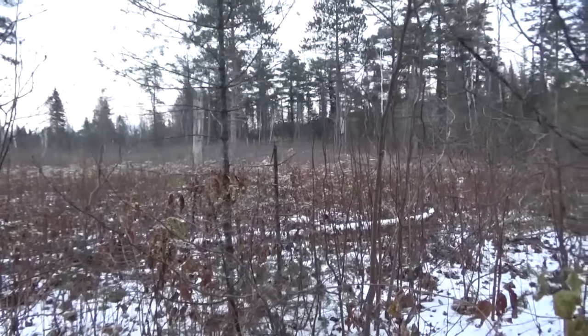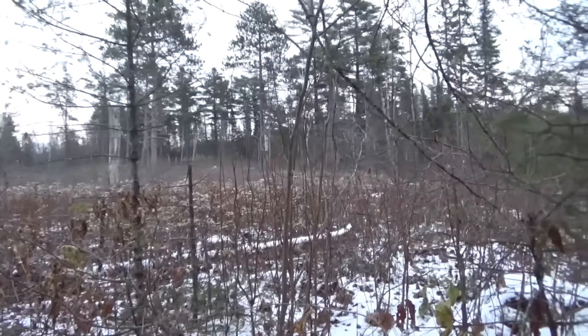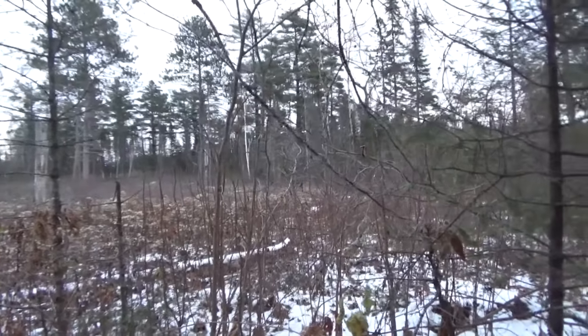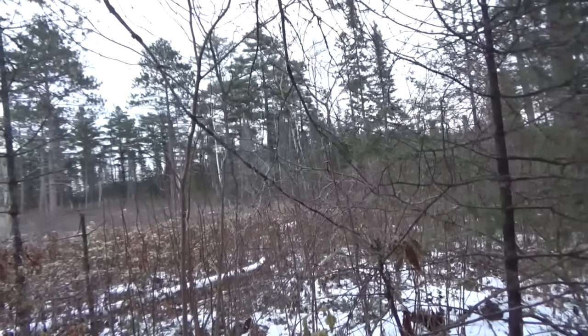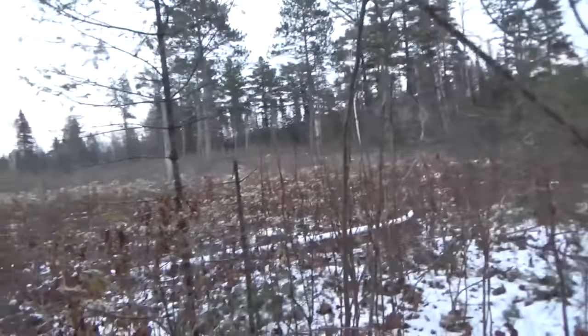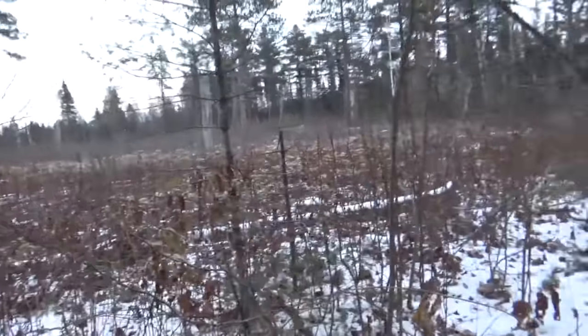Well, it's starting to get dark. I think it's time to head back to the tent. I've been out here about 3.5 hours. My dad, he went back about an hour and a half ago. He was going to stay up at least through Wednesday of next week, but now he's going to go home Monday. Yeah, he said it's too hard to sit in the stand when there's just no deer around.